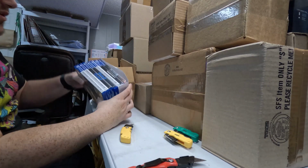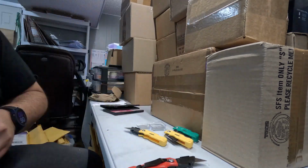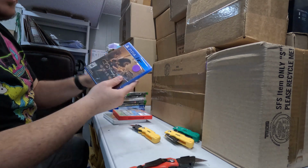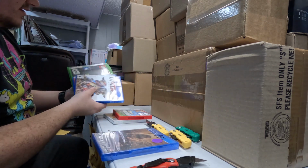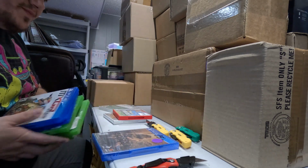Ooh, completely perfect. Is this one perfect? Whoa, sealed. That's cool. I wasn't expecting that. I only have one wrong on that. That's pretty cool.